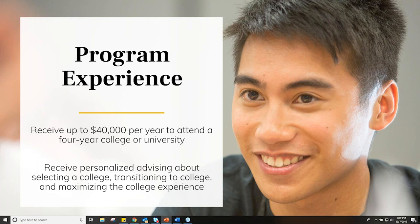So that's the monetary portion. Along with that, you'll also receive personalized advising about selecting college, transitioning, and then maximizing your college experience. So you'll have a one-on-one advisor with you throughout your college experience. You'll actually typically have two, one in the first couple years for your transition, and then the last one in your last 2 years for moving on after college. What are your after college plans? Would you like to go to graduate school? Would you like to go to a professional degree? Would you like to go into the job market? Those are a little bit of the things that we offer.